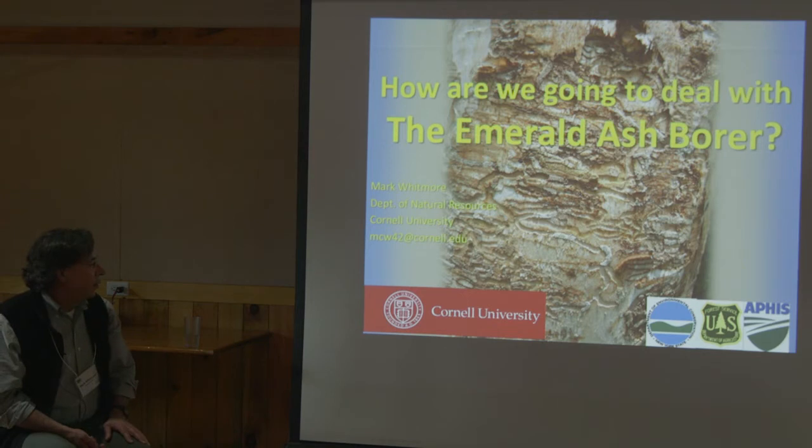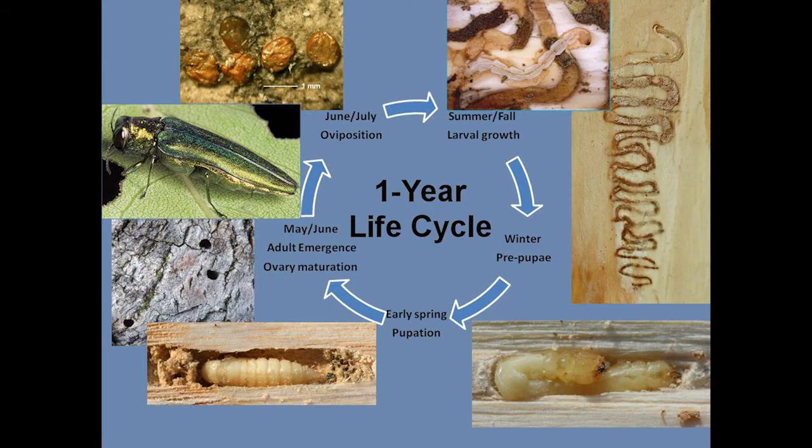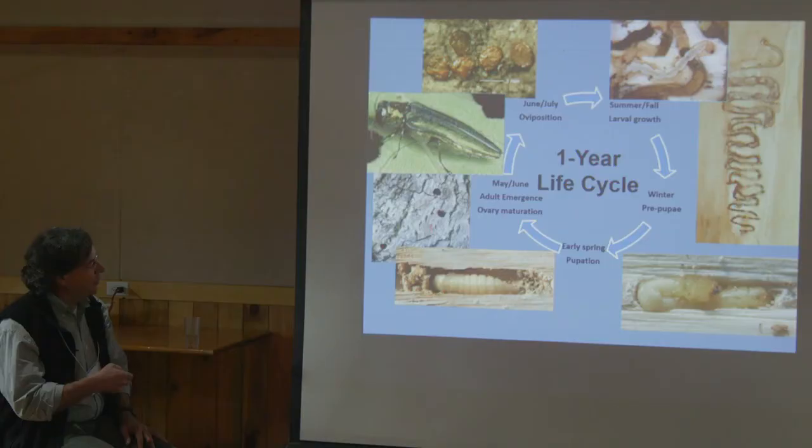So what can we do? That's the question. And right now around here, it's a one-year life cycle, very simple: eggs, larvae, which eat the inner bark of the tree, and pupate in the wood. That's the problem, you can't peel the bark off because it's still in the wood. It pupates in the spring and emerges with D-shaped exit holes, which are tiny and hard to see. The beetle comes out and feeds on leaves to mature her ovaries. Boom, one-year life cycle, boom, boom, boom.